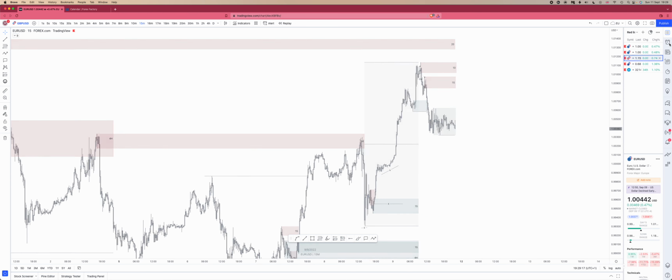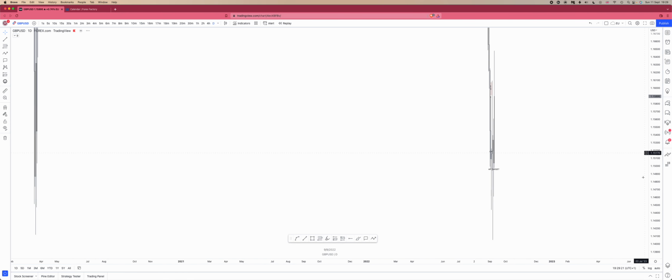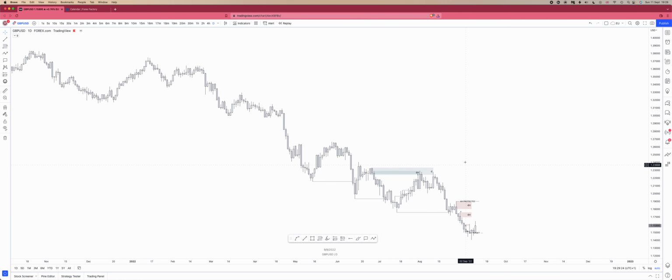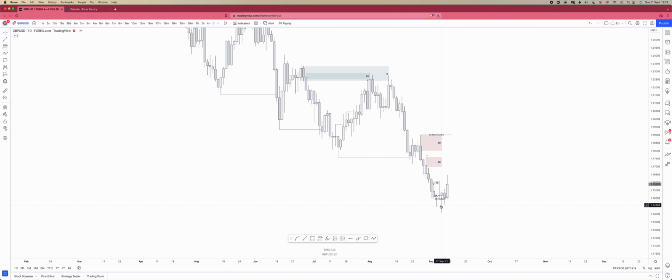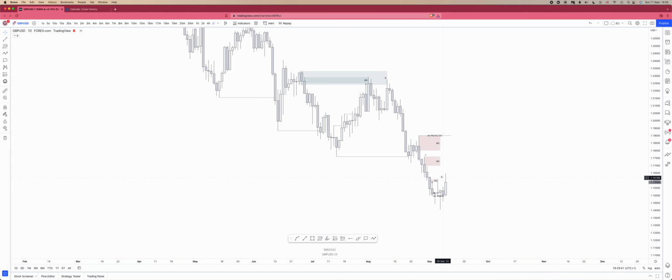So moving on to GU quickly. Don't know what's going on in GU. Haven't looked at it since I did my outlook last week. I can see that I was trying to target this, which I can't even draw on because it's so small. Which was hit, as you can see. 4 hour, we've been hella bearish since last week. Had this little mini leg to the downside, because we did come back into the range, but it's not really that clear. You can see this miniature break of structure, had a sweep to the upside and then breakdown. And then we've been bearish ever since.